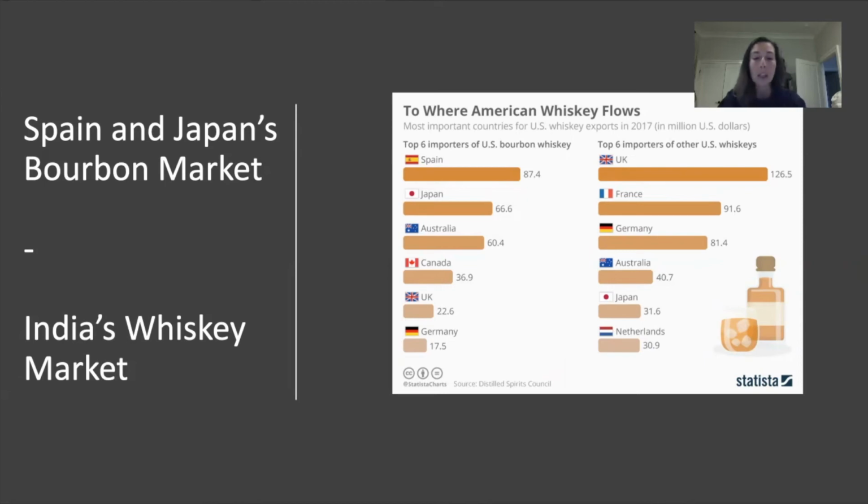Spain and Japan are the leading countries that import bourbon from the United States, as shown in the graph. Spain imported 88 million worth of American bourbon, while Japan imported 66 million worth of bourbon. For whiskey, India imports about 300 million worth of American whiskey.